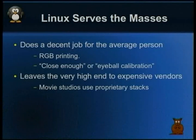So that's leaving the high-end professionals to the proprietary vendors, the expensive, so you're talking Creative Suite, where for the price of Adobe Creative Suite, I could go down to the corner in California and buy a decent used car. That just doesn't seem quite right to me. And movie studios are also another one. They have other reasons too, but they often have high-end proprietary stacks of all the stuff they do that they don't want anyone else to be able to do. And that's where open source can come in and take the wind out of their sails there.